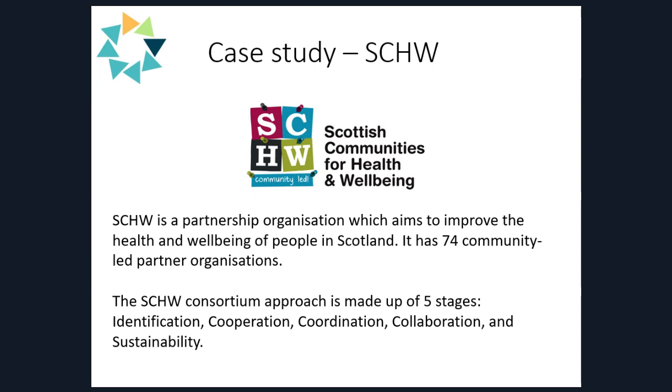The management and support function is managed by senior staff from the member organisations volunteering their time. And central to the SCHW model is the principle that as much funding as possible should go to the member organisations, rather than on staffing or infrastructure of SCHW itself.